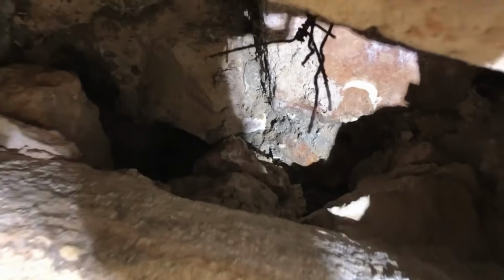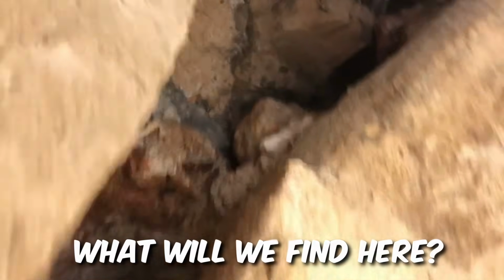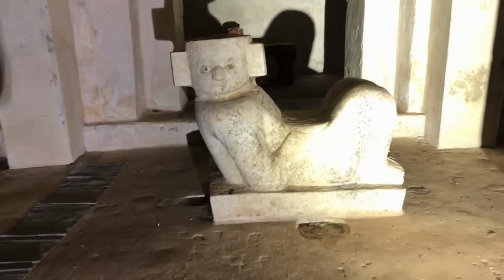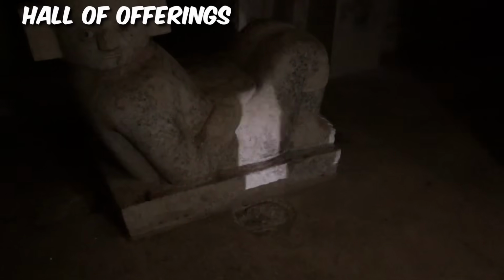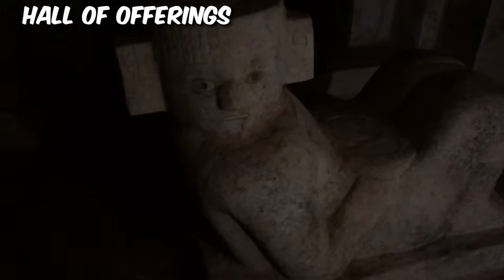We climb to the sacred platform. Wow, look at this. Look up. You can see the Maya masonry. Typical rubble filled in the core. What will we find here? And there it was, the Chacmool. Man, you can feel the energy in here. See the plate on the solar plexus? Maybe an obsidian mirror. You are now standing in the Hall of Offerings. This is where devotion lived.